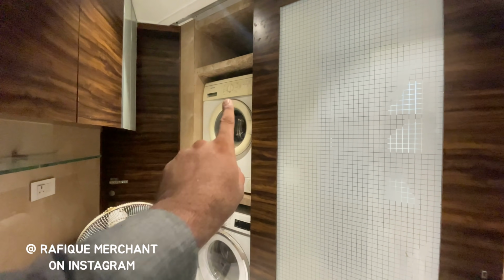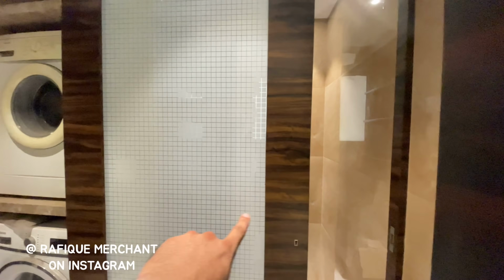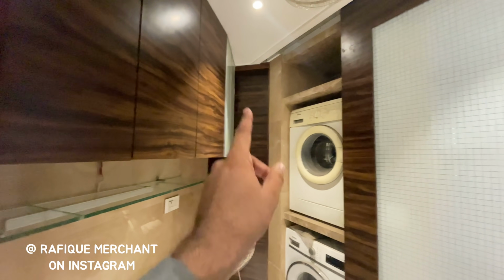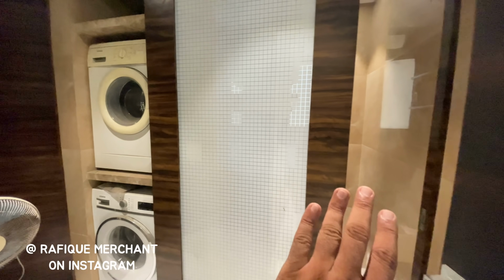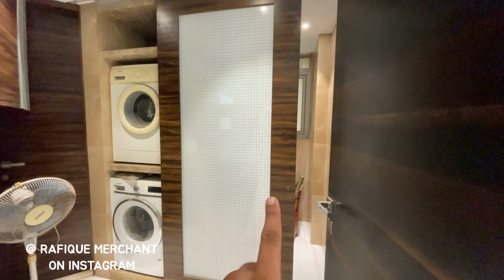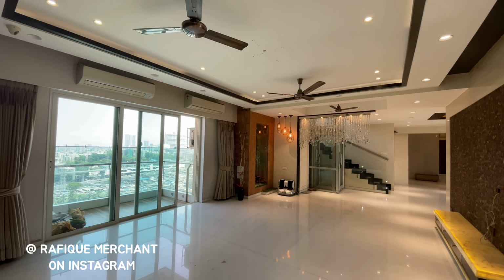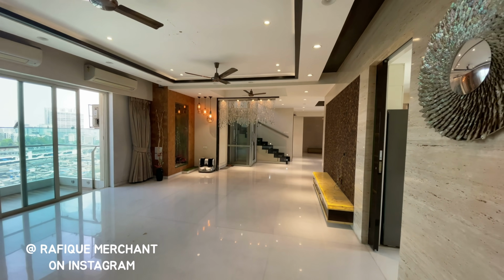So important, you've got the washing machine and the dryer, and the bathroom as well, and the separate entry and exit with the storage and the cabinets here. So that's become a storage room now instead of a bathroom, but you can still convert it into a bathroom if you have staff in the house, because such a big house requires upkeep and maintenance. It's lavish and luxurious.